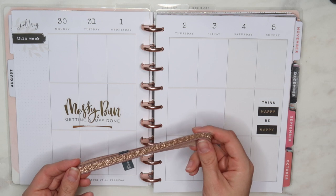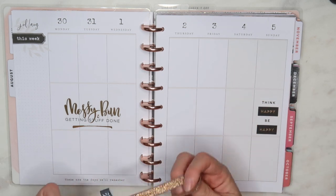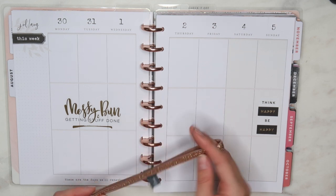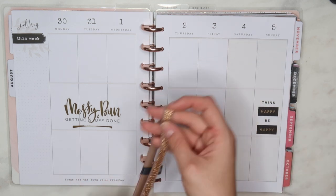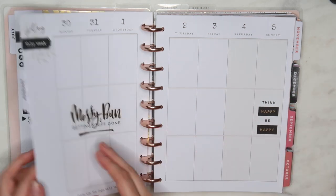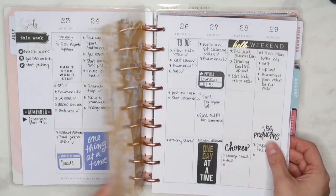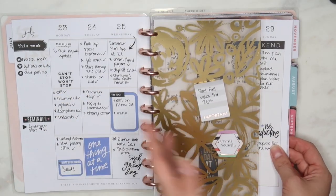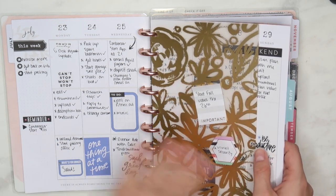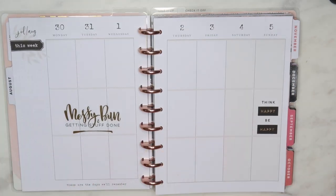I got some questions about where this sparkly band is from, and this is just an Erin Condren one. I don't think Me and My Big Ideas or the Happy Planner has a rose gold one, so I just put this on here since I already have it. So we are going with a black and gold theme. That's kind of what I went with last week. Well, it is currently this week, so you know. It's a purple, black, and gold one, and this one I'm doing the same kind of theme.